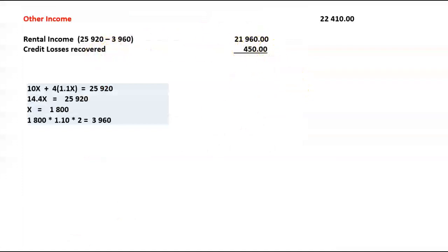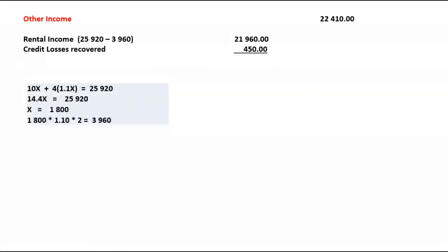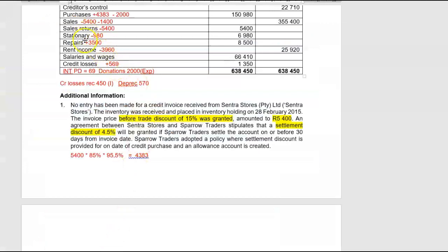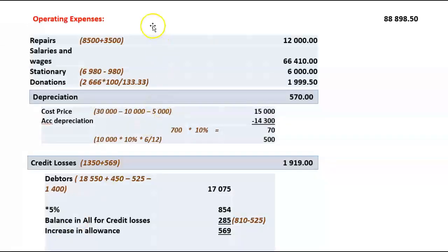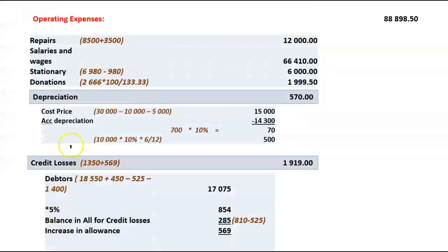Credit losses recovered, that was the one that we've added at the bottom of the page. Credit losses recovered, 450 Rand. There's just the calculation for the rent. Then the repairs, the expense account, after we've done the adjustment to repairs, the 3,500 Rand. Salaries and wages, we didn't do anything with. Stationery, we took out the closing inventory. And then donations is the one that we've added, 2,000 Rand. There it was, 2,000 Rand for the donations. Good, depreciation, we've spoken about that. That was the 570 Rand.